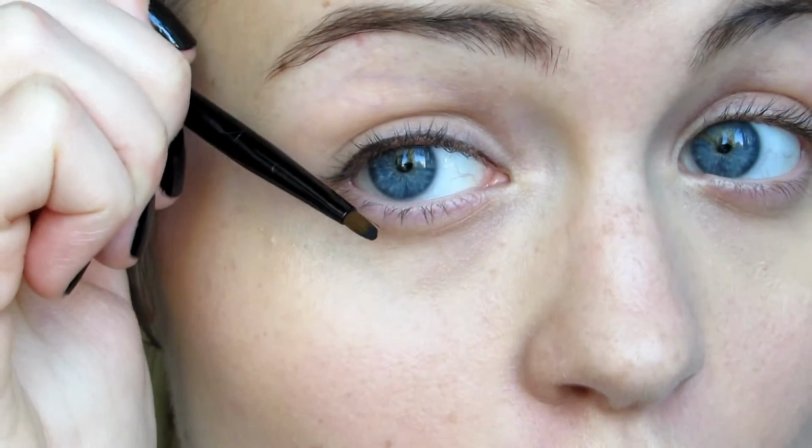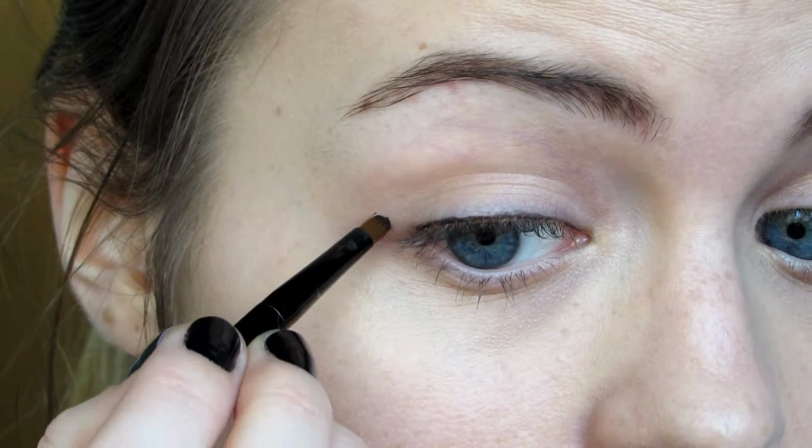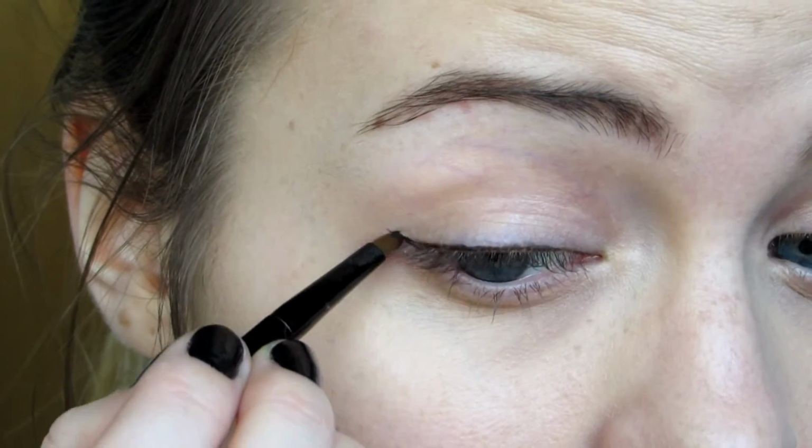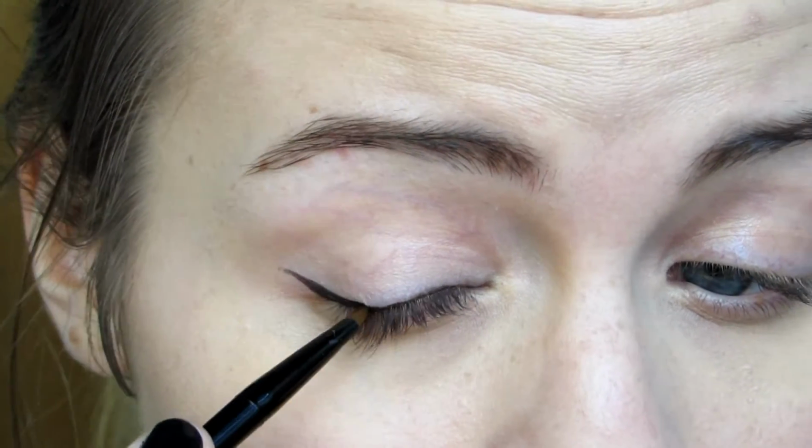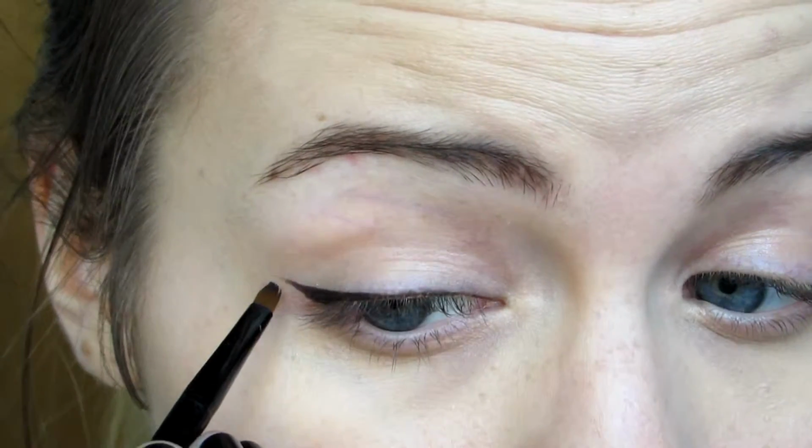For the flick, I just like to elongate the imaginary line of my lower waterline like this, and do not a very dramatic but visible flick. Like so. I'm gonna do the second eye and get back to you really quickly. So eyeliner is done on both eyes, as you can see, nice little classic flicks.